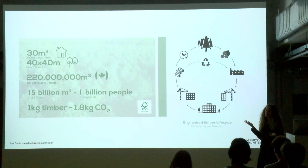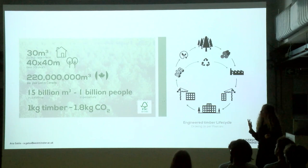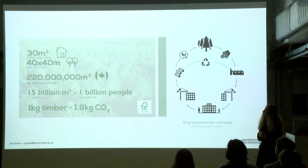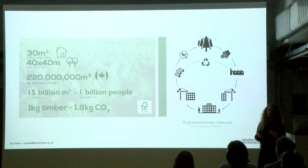And you might think, well, do we have enough timber, no? Because if we are to build a lot of houses with timber, do we have it? So just for you to get an idea, a 100 square meter apartment right now uses around 30 cubic meters of timber. And this is not very efficient, but we are working on making it more efficient, because we are still not using engineered timber very efficiently. And that accounts for a piece of forest of 40 by 40 meters, which feels like a lot, especially because trees take 50 years to grow.